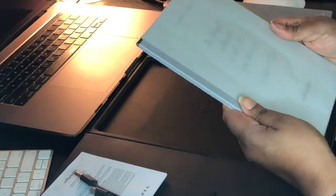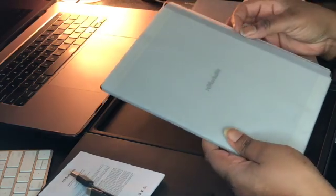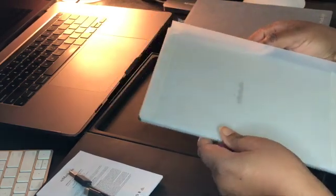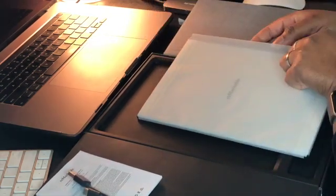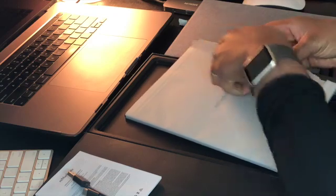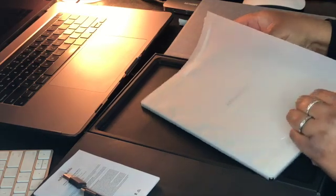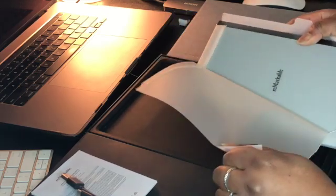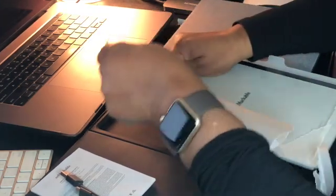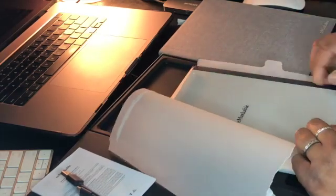And this now is the reMarkable. Okay. Nice little tab there. Oh, okay, here we go. I tore it up. I don't know if I was supposed to do that or not, but you guys know I'm not the unboxer here. Oh wow, that's pretty. Let me tell you something. Boy, this feels nice.